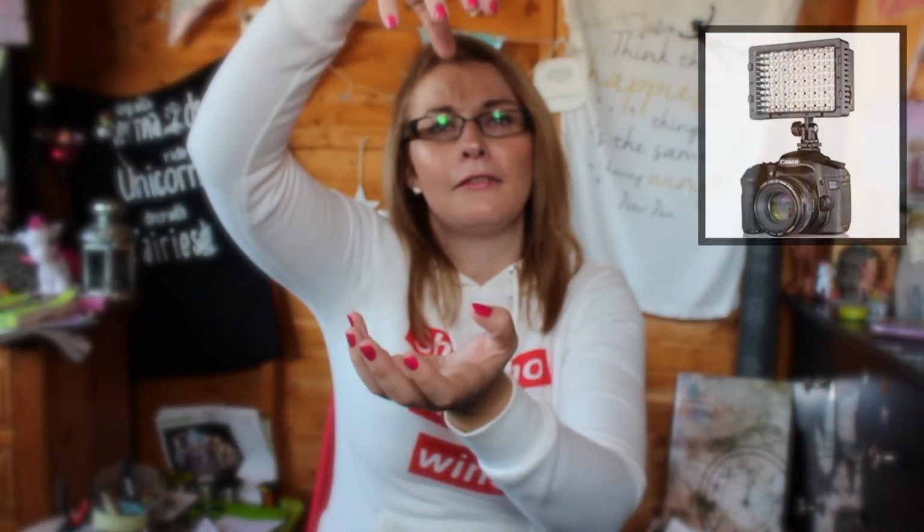And for lighting, I use a light that looks like a flash box on top of the camera, and you can adjust it to what level of lighting you want. I will put pictures up as I'm talking so you can see what I'm going on about, and put links in my description box so you can click on them and see if you fancy buying it.